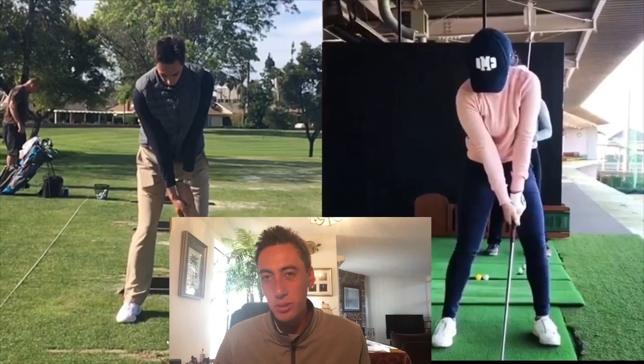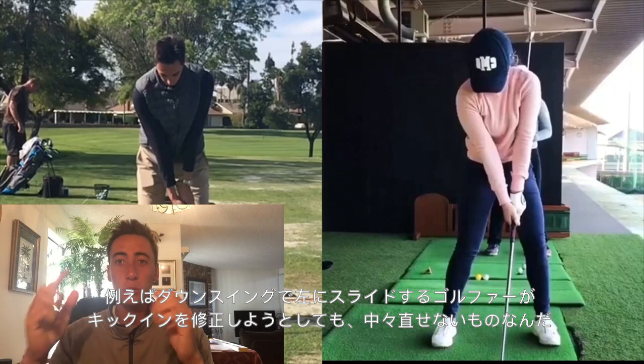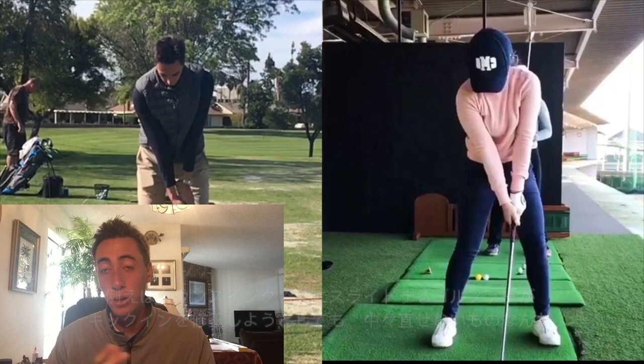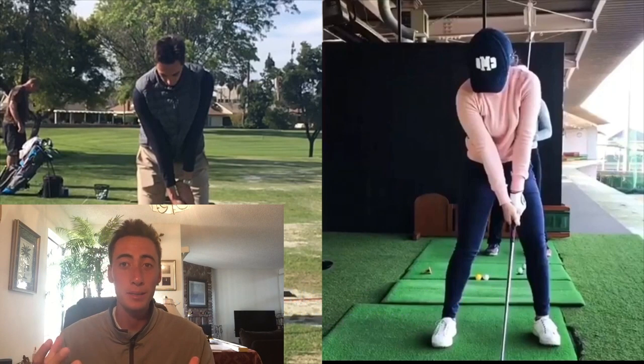Anyways, let's talk about what's a great drill for a player like this. When I get players who push a lot linear, it's incredibly tough for them to get rid of that trail knee kicking into internal rotation too much. So what's the easiest drill I've done with players like this? The first drill I like to do to keep that trail knee from kicking in so much is what I call the basket drill.